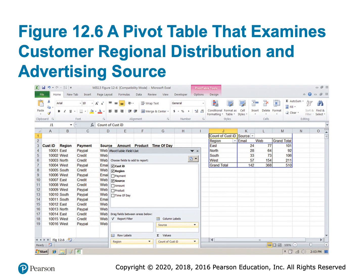This figure shows an example of a pivot table that examines customer regional distribution and advertising source. In this pivot table, we are able to examine where an online training company's customers come from in terms of region and advertising source. It shows the same Microsoft Excel spreadsheet with a pivot table with two dimensions. It shows where customers come from in terms of region and the advertising source.